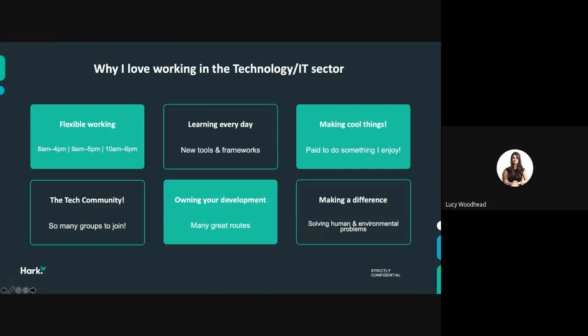So for example, 8 till 4, that represents someone from my team who picks up his children after school, obviously normally not in COVID. 9 to 5, that's me, pretty bog standard. And then 10 to 6 could represent someone who just has some morning engagements, so not able to start. We do have core business hours, that's 10 till 4, so that's when we do our stand-ups and some of the other ceremonies, which Metis covers on the course actually.